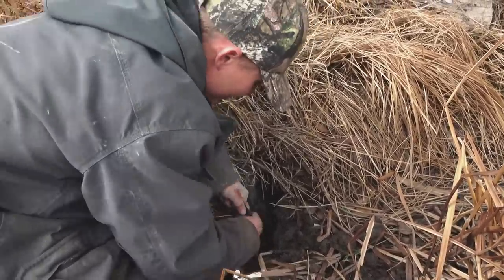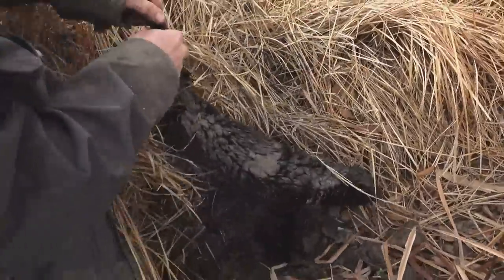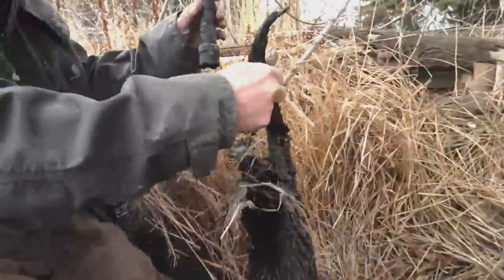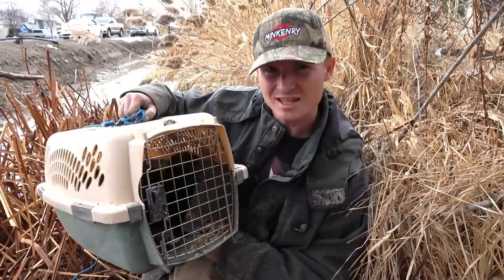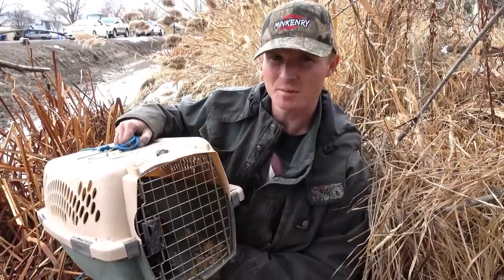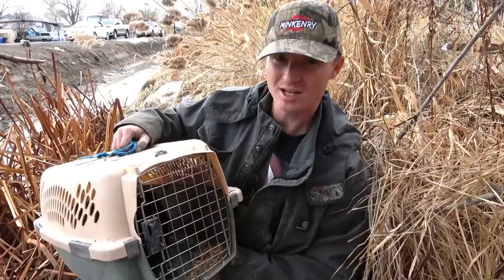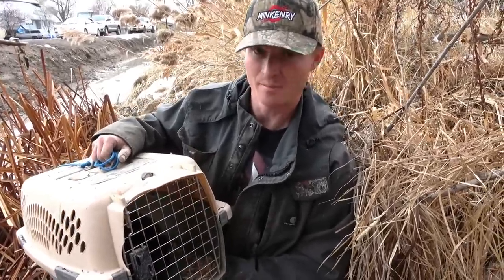Hang on, little guy, hang on. Hang on, Jack. Oh, did you let go? How come you let go? Well, we'll go get Mamba and see if she'll pull him out. So we got Mamba just for situations like this. However, I foolishly forgot the caching box. She's trained to bring it back to the caching box. But we're gonna give it a go and see if I can get her to just bring it back to me or maybe this box. Let's see what happens.